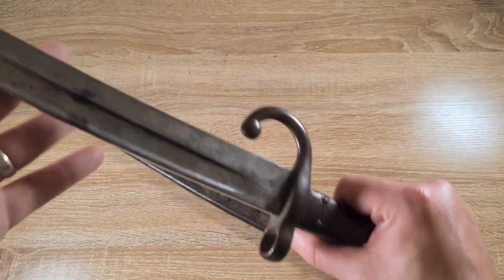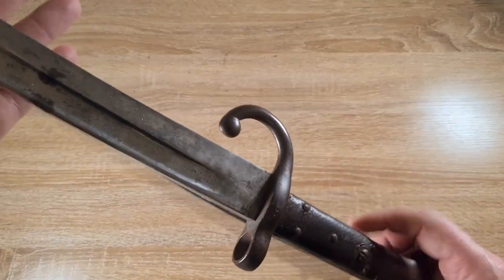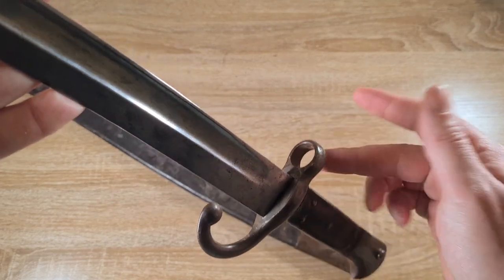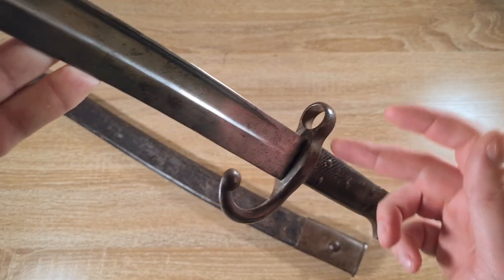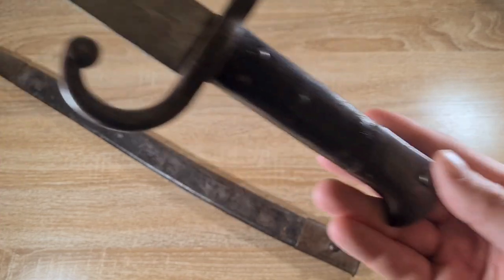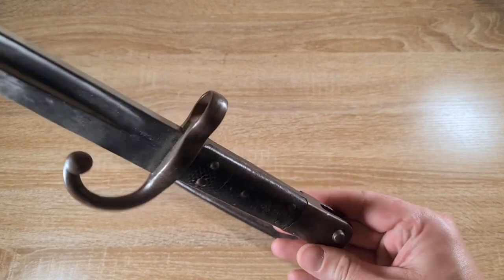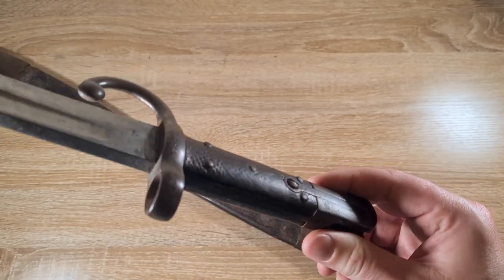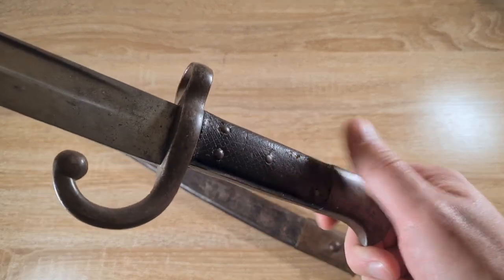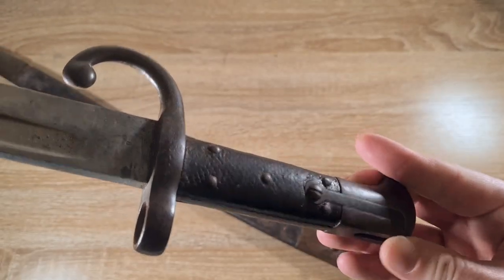You'd think steel back then was rubbish, but apparently not. Then we have a muzzle ring, which is really close down to the guard, and a nice big hook quillon with a ball finial on the end. The grips are leather, they're not composite, and they've held up quite well. I've got a little bit of damage down the base here, but overall, very, very nice.